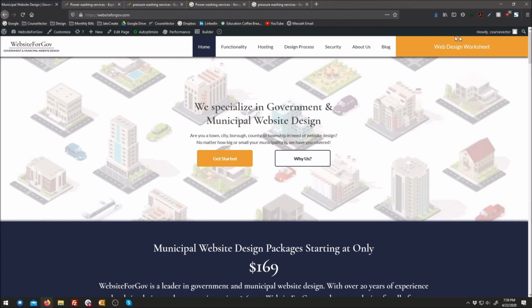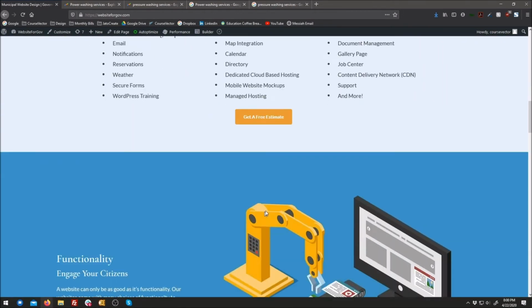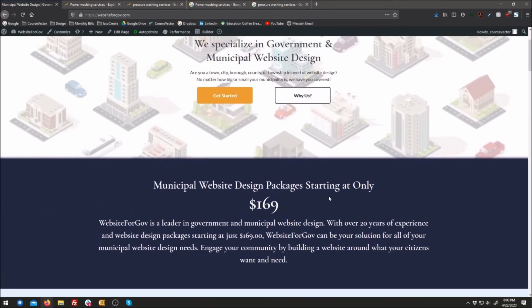And you want to point them in the right direction. So obviously, some of the things that we're trying to get somebody to do if they land on this site is to go to this web design worksheet, which this links to, this links to, this links to. This one doesn't, I don't think. But you get the point. You want to point people in the right direction. Get them to where you want them to be.